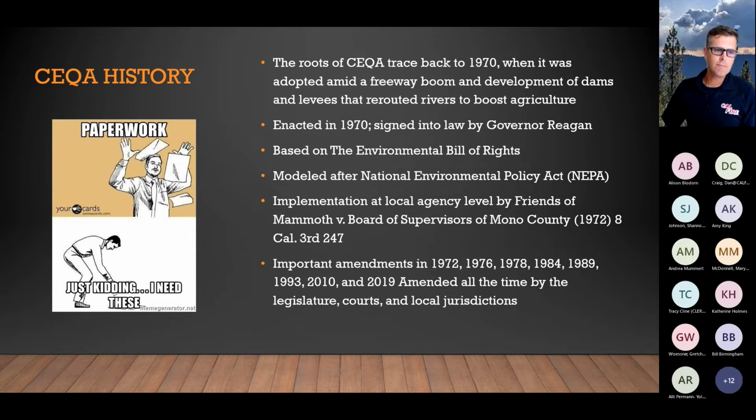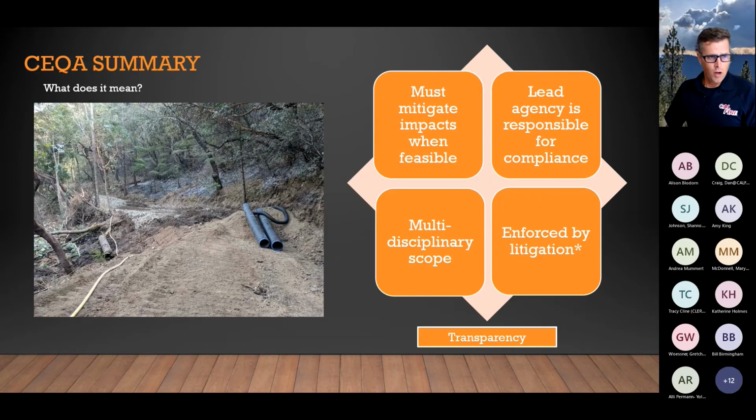So it's constantly changing. I think that's not new to anybody probably that's here, but it's just something to always be aware of. And CEQA kind of is a living entity. It changes through time, and it's going to continue to change as the public weighs in on what they think is important. So, getting back to that summary, what does that all mean?